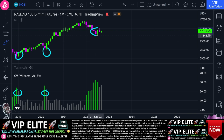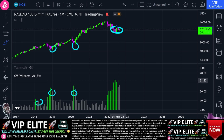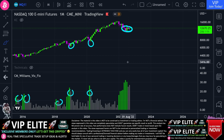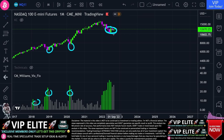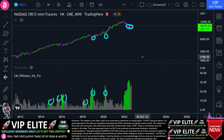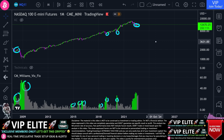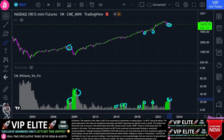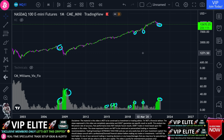And right now, after several months of consolidation here and seeing this indicator go from green to gray, it is, in my opinion, not something to overlook in terms of the fact that at least a short-term market bottom could possibly be in. And if Bitcoin is going to remain correlated with this index, well then folks, this could be very bullish for Bitcoin moving forward. Let's get this crypto.